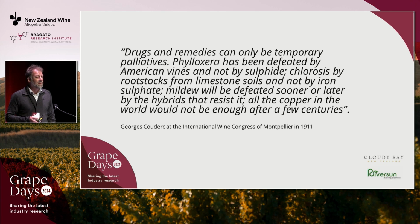And obviously the Europeans are going through currently another significantly challenging springtime with downy mildew impacting regions from Bordeaux to Champagne and through Italy. So the timing for this with climate change couldn't be better.